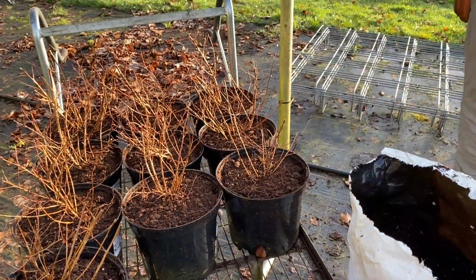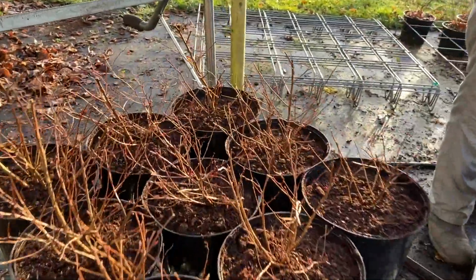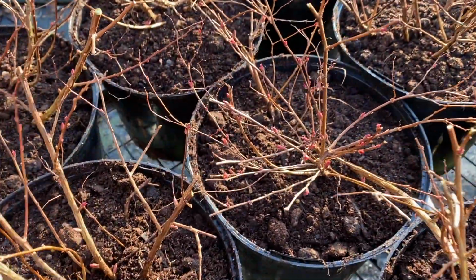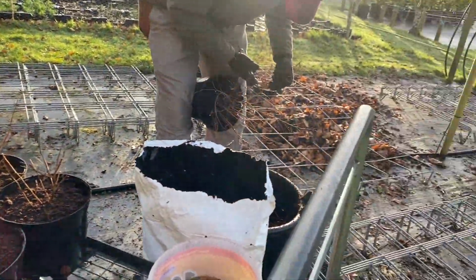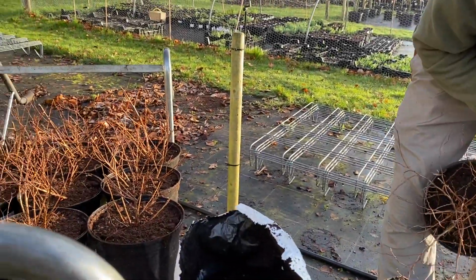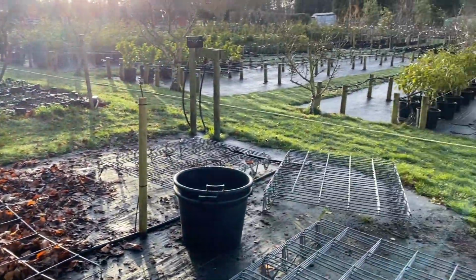More shrubs, Thomas. More shrubs. These are starting to break now. What is it? A spirea? Spirea Firelight. That's the one that has the nice coloured foliage early on. Yeah. It gets mildew then, doesn't it? Yeah.